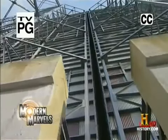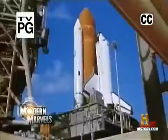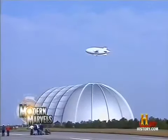Size. They've housed every imaginable flight vehicle created. Now, hangars on Modern Marvels.